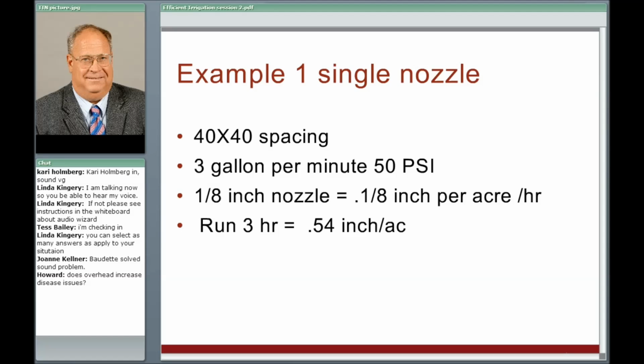So basically, you've got this 40 by 40 spacing. You're looking at 3 gallons per minute, which is a very, very low flow, even from a house well, using a 1/8 nozzle. So for every 3 hours that you run it, you put a little over 1/2 inch an acre equivalent on at one time. And we usually don't recommend putting over 1/2 inch per acre on in one setting unless it's really, really hot and really dry and you have just a tremendous amount of evaporation.